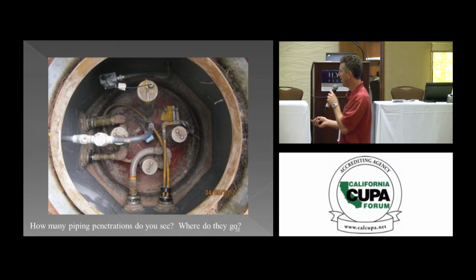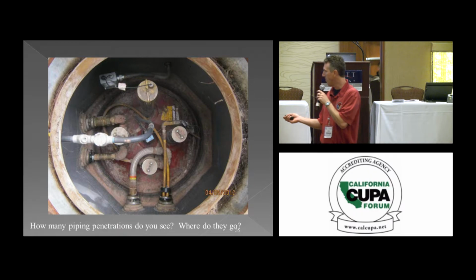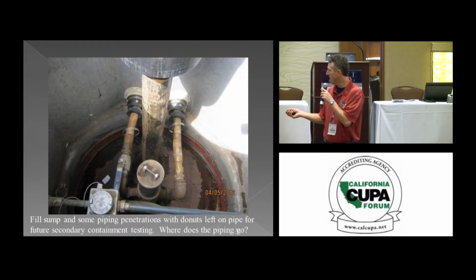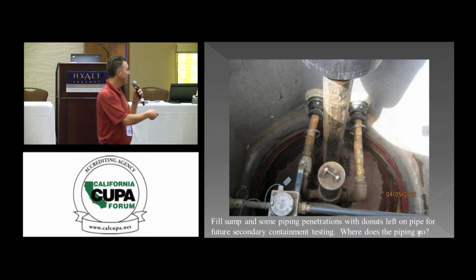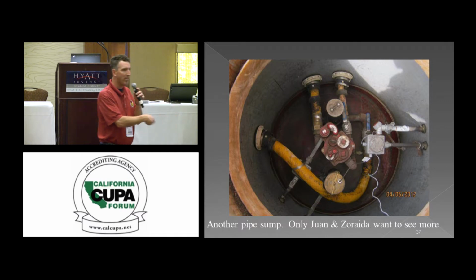That's a lot of work that they had to do on this site to figure out how everything works. So again, we got to look at all these sumps and figure out how many piping penetrations there are, where do they go? Here's a fill sump. You can see the donuts, so you know that they do secondary containment testing on those. Another pipe sump. I've showed you a lot of pipe sumps now.